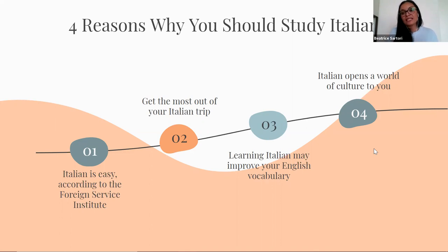Fourth reason, Italian opens a world of culture to you. While you can experience Italian art and culture even if you do not speak Italian, of course, if you do speak Italian, you will be able to have access to our beautiful culture in a different way. So for me, language is not just a language, but it's also culture. Through the language, you learn the culture of a country.